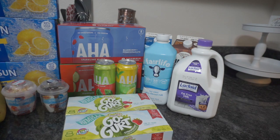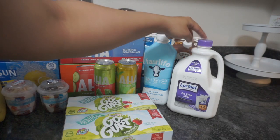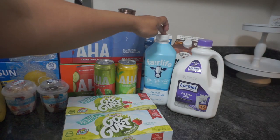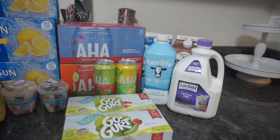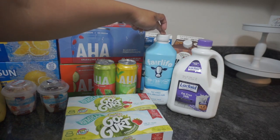So I got milk. I got a couple different Lactaid. The 96 ounce is what me and my brother like, so I got that for both of us. The Fairlife was $3.49, and then there was a $1 off coupon in the Meijer app. And let me just say, all the coupons that I'm talking about are in the Meijer app. I didn't use any physical coupons, they were all digital coupons. So there was a $1 off, making that $2.49.